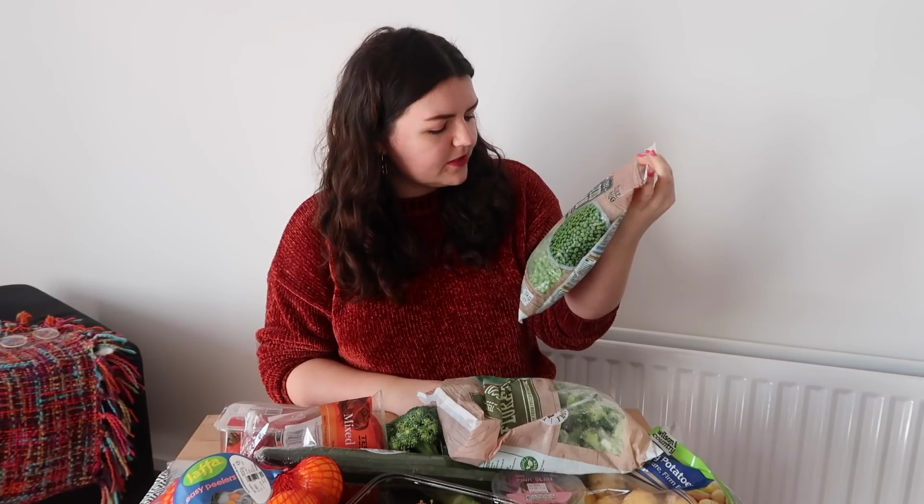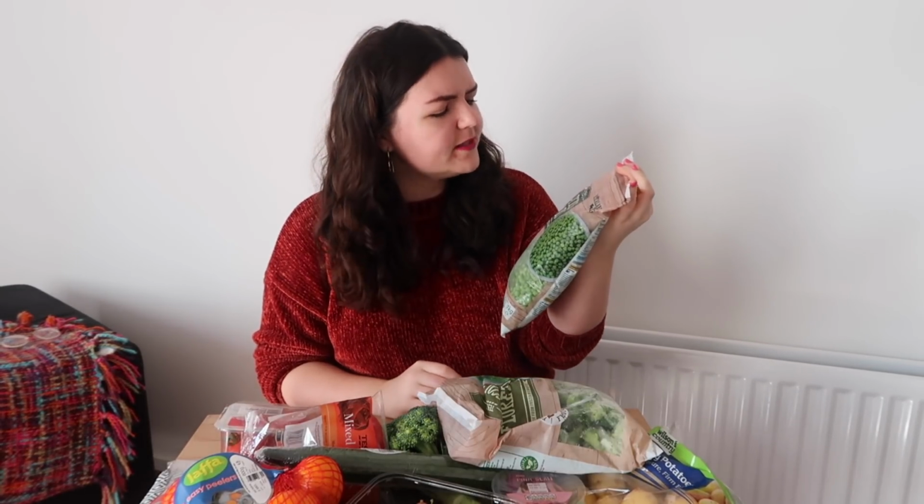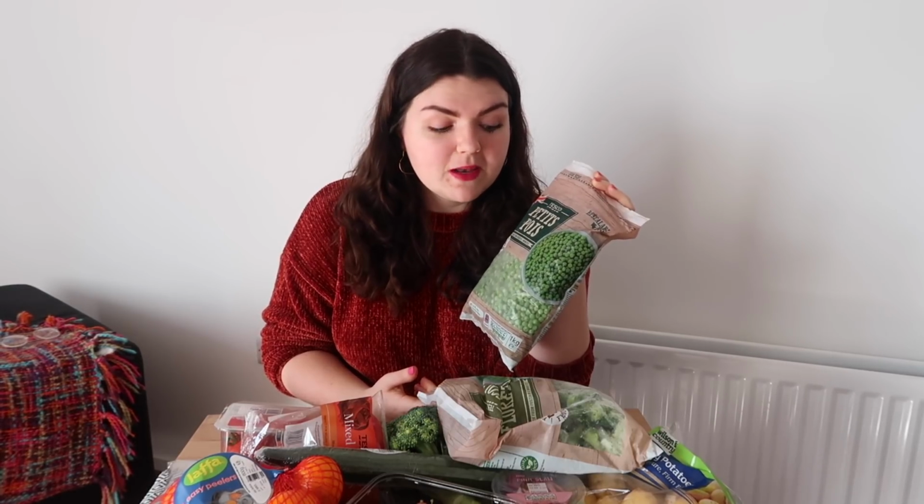These are just peas, just standard peas. These are actually the petit ones, so they're even smaller. I usually get the bigger ones. I don't know why I bought these ones, but I like these ones as well. They're just really great for adding into curries, stir fries, pastas, just on their own with gravy on them. I eat these all the time. They are not to be underrated.